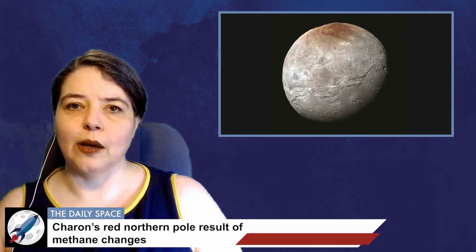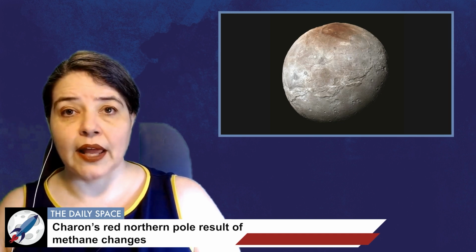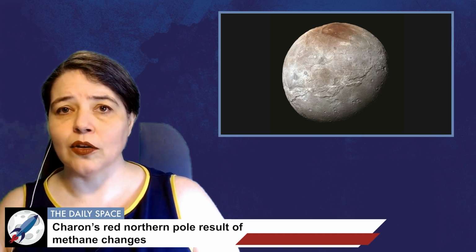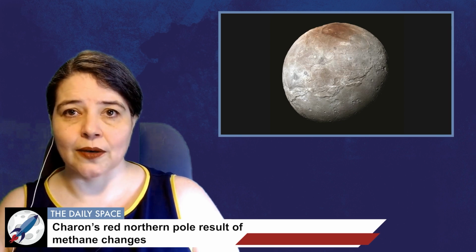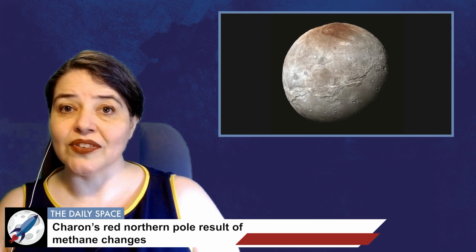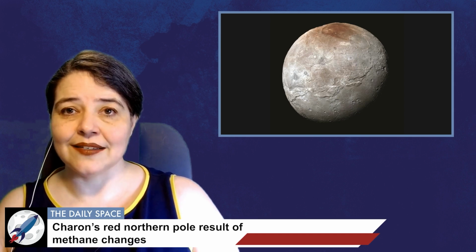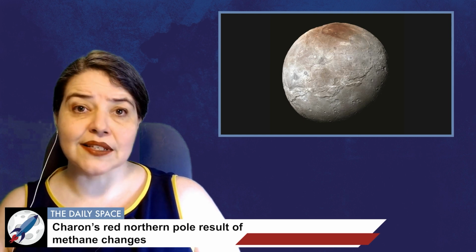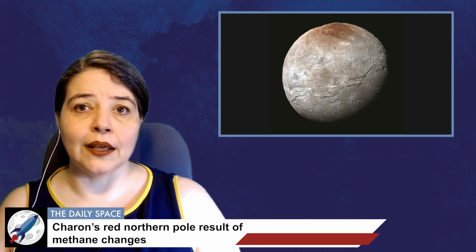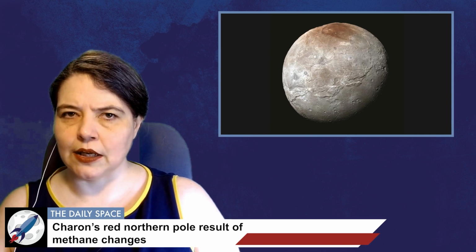Basically, the tholin-like material seen at Charon could be created when ultraviolet light breaks down the methane molecules that are captured after they escape from Pluto's thin atmosphere. Those methane molecules then freeze at the poles during winter, and when sunlight hits them, they break down. We've talked before about how sunlight breaks apart methane in stories about Mars, where the debate over methane replenishment continues.